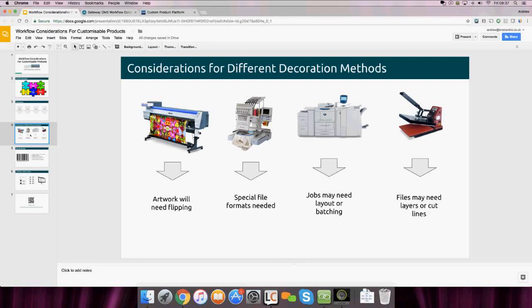The next thing, if we look at this example here, it could be embroidery or engraving. You need special file formats. So your customer may not send you the right information. They might just send you the text. So again, we have services within our Gateway OMS now that convert this automatically into a file that the machine can read, be it a vector file or an embroidery file. So that's quite important because, again, same principle as the flipping. If you had to then open it, or worse still with embroidery, send it away for digitization, you introduce a lot of manual processes. So they need to be considered.